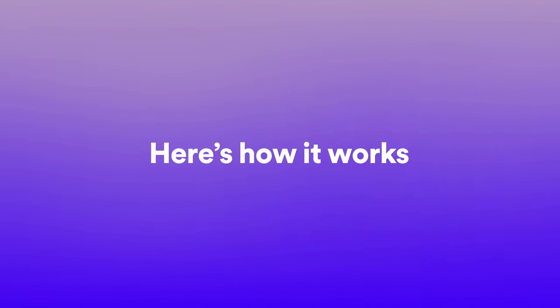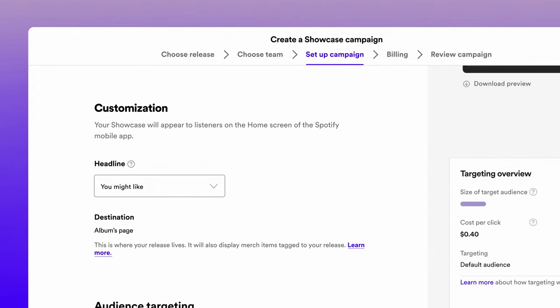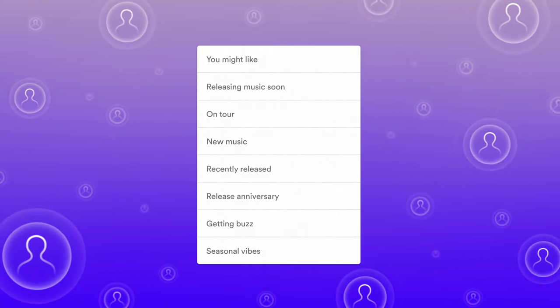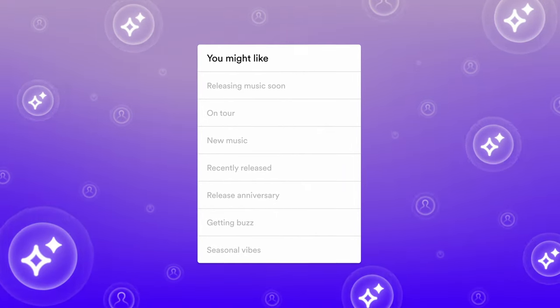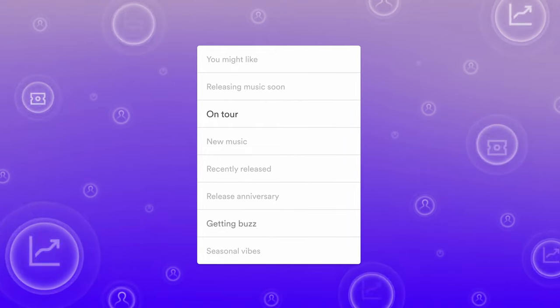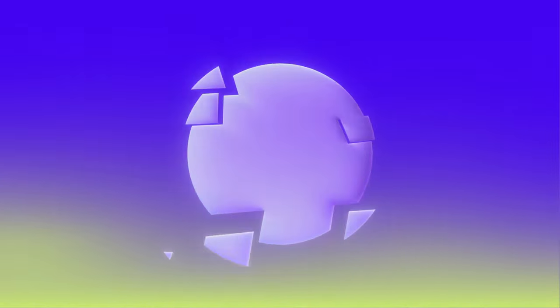So here's how it works. Once you select the song, EP, or album you want to promote, you can customize the campaign headline, adding helpful context to draw the listener in. Stick with the default You Might Like headline or utilize alternate options like release anniversary, on tour, getting buzz, recently released, and more. Not only can you tailor the creative to match your strategy, you can adjust the targeting too.